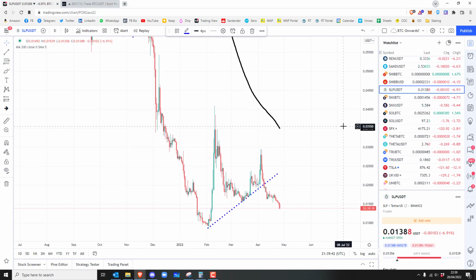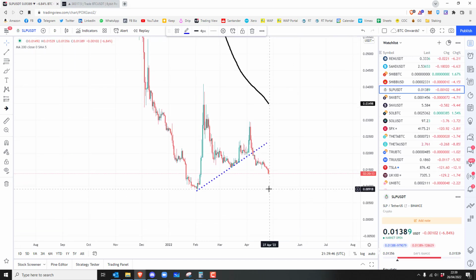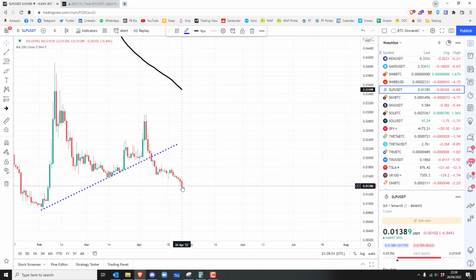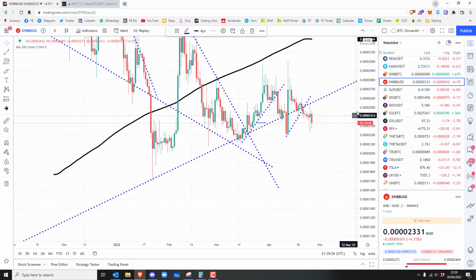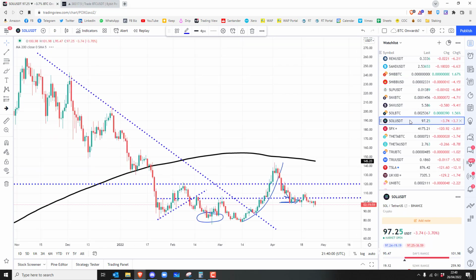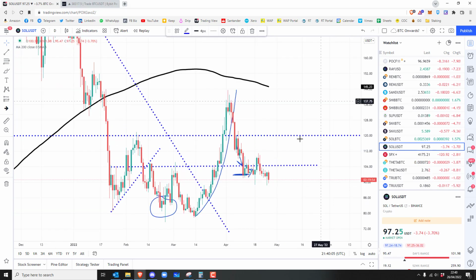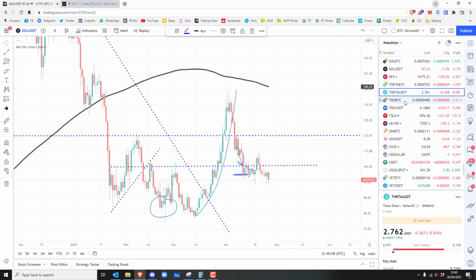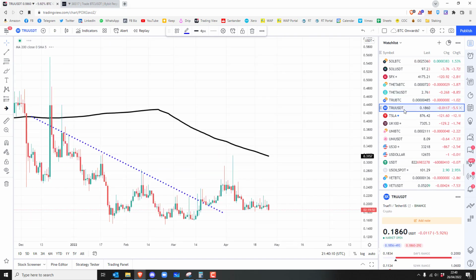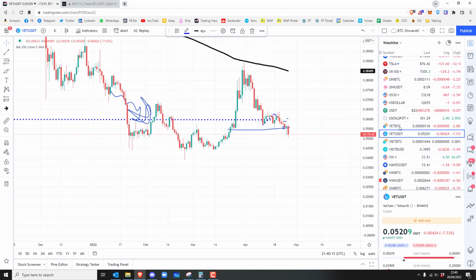That level got breached a long time ago. This is, I mean, an easy target. Doesn't look like it wants to pull back. Oh, so many things I want to short. I just want to see what happens. Oh yeah, Sol looks like it's about to plop actually. Theta, yeah, same story. VeChain.